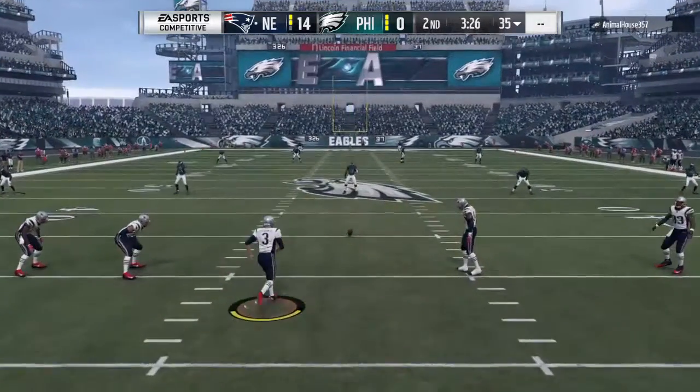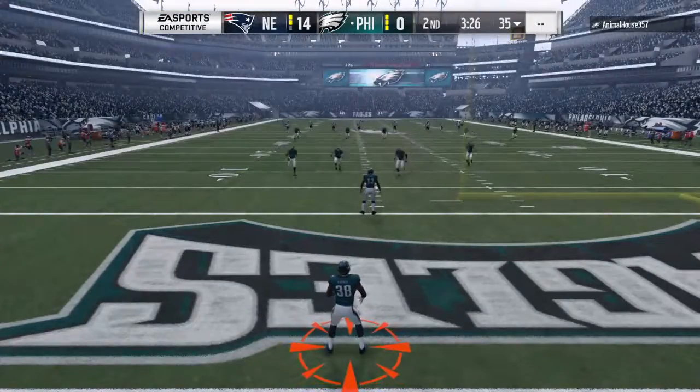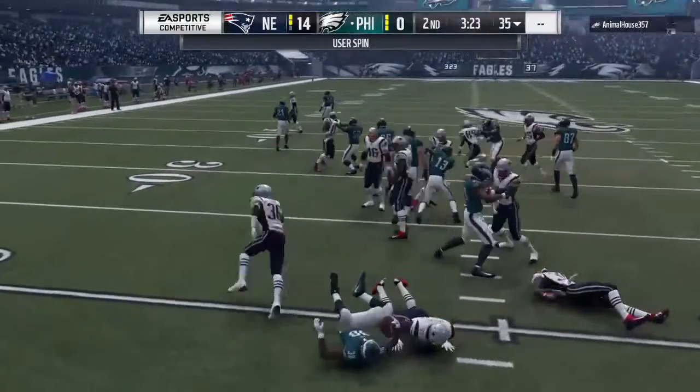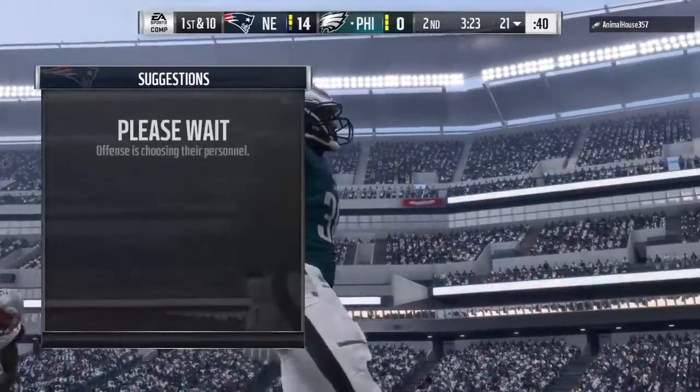So they throw the pick six. They'll get another shot at it now as this one's in the air. This will be fielded on the back line of the end zone. And he's able to get it across the 20, but not by much, as he's marked down at the 21-yard line.